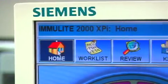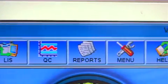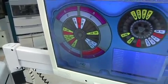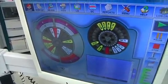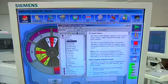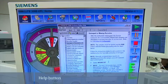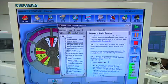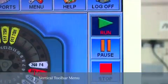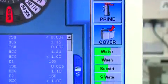To the top of the user interface is the horizontal toolbar menu that allows you to navigate to different screens while the instrument is running. Other accessible screens include Work List, QC, and Menu. All tool and system configuration can be managed from this horizontal toolbar. From the Help button, you gain on-screen access to information such as Operator's Guide, maintenance procedures, and help with error message resolutions. Next is the vertical toolbar menu, which controls and operates the instrument, allowing you to run, pause, stop, prime the instrument, or open the instrument cover.